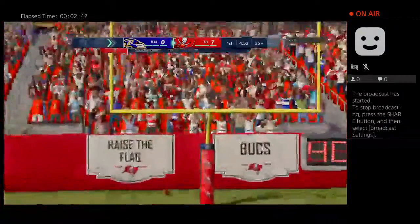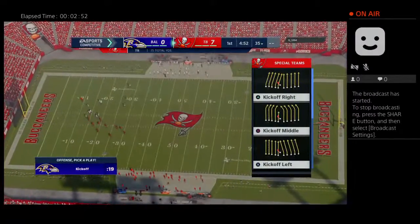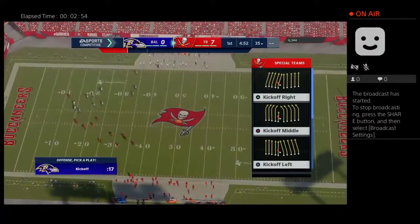Gives the Bucs a 7-0 lead. The kick is good. Makes the score Buccaneers 7, Ravens 0.